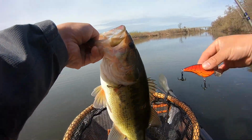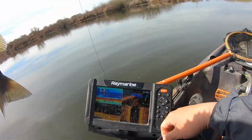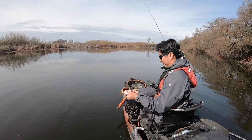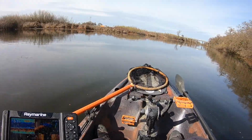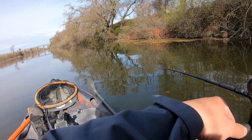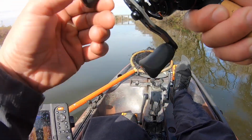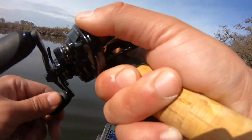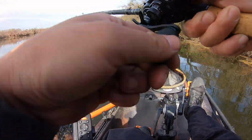Yeah, pre-spawn fish. Any crawfish pattern usually does the job. Another thick one. Yep, let's keep cranking. Cranking where I can. Yeah, these fish try to trick me and make me think that they wanted like a spinnerbait or a chatterbait or something. You guys tried to trick me.